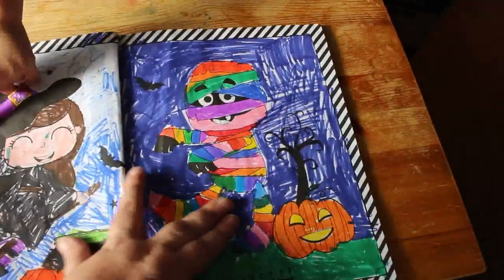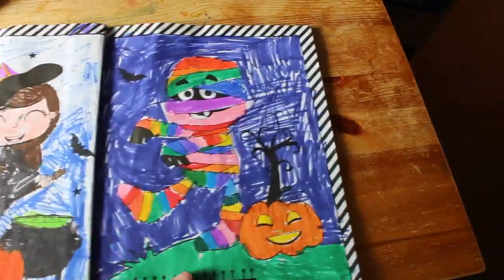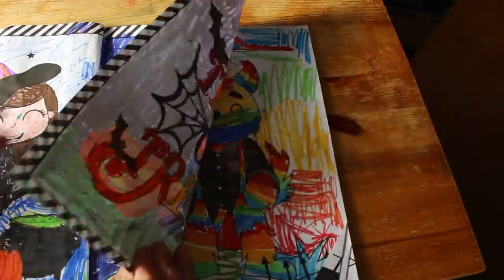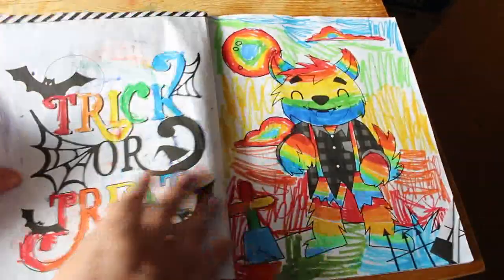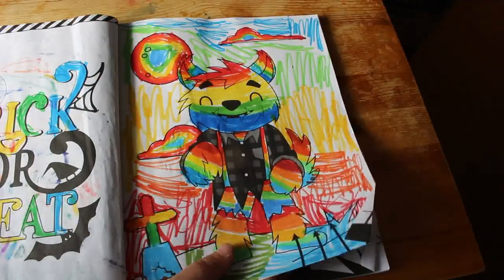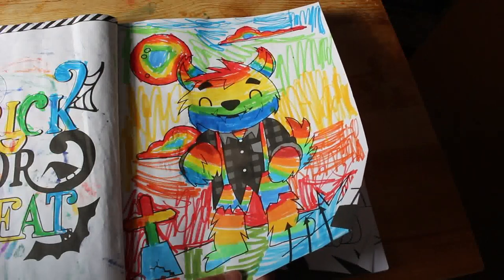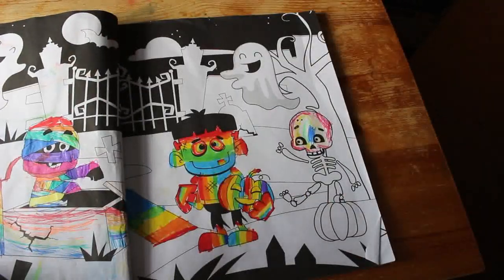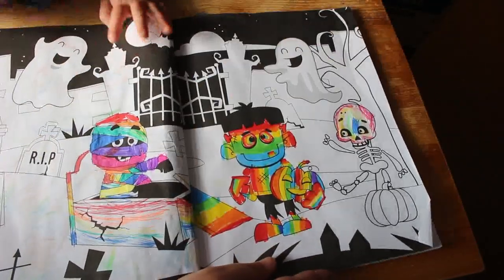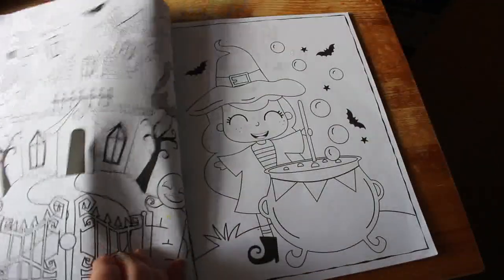And then we've got this little witch here. And then this one, the multicoloured mummy. And then you did Trick or Treat. And this one is using my DecoTime water-based marker, isn't it? I did that one, and you started that one. That double page spread. You haven't finished it yet then. And then you've done a little bit on him.